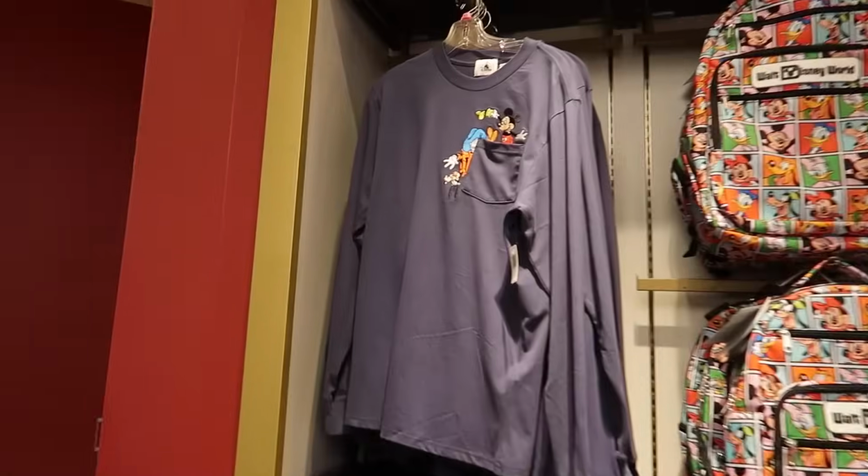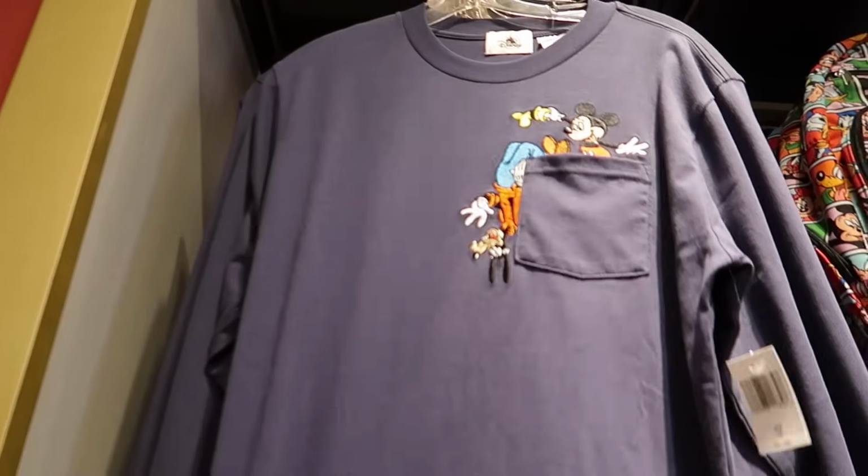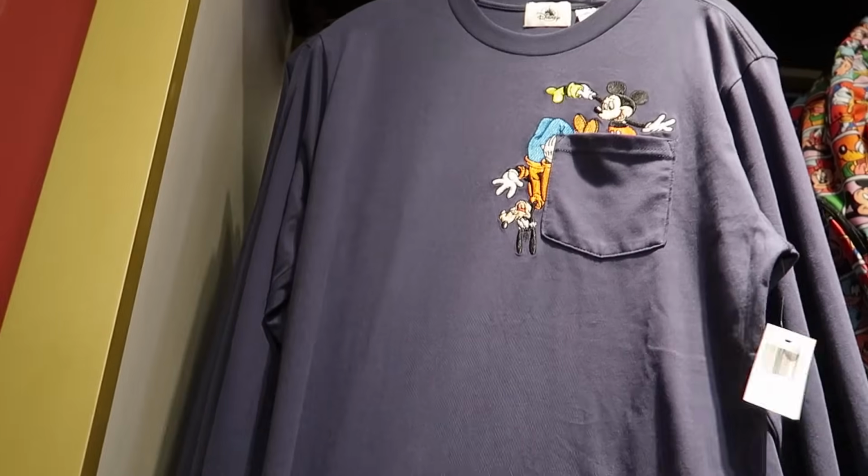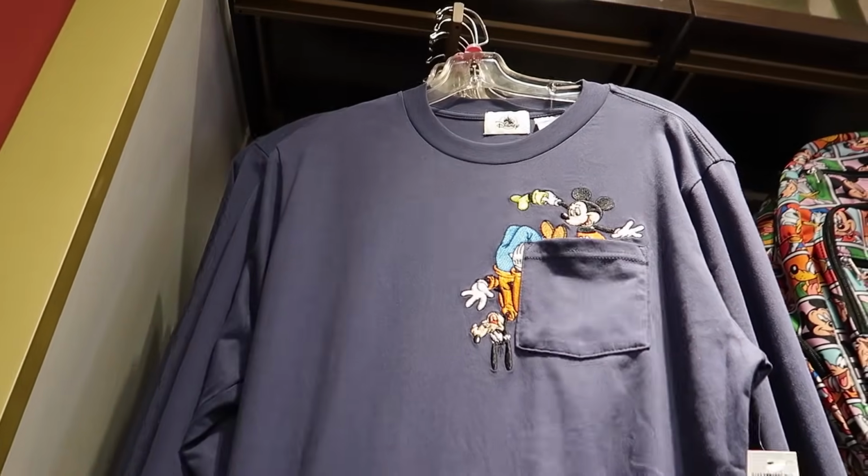I'll have to look. Actually, I kind of like this shirt too. Embroidered Mickey and Goofy. This is kind of nice. $45 though for a long sleeve. But this might come home with me if I can't find the crew neck.